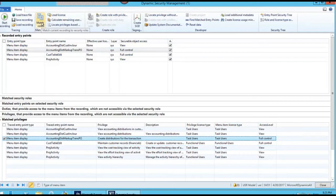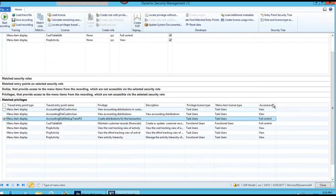I have now done the match automatically here, and this has left me with an example that I'm going to show you now. In this case, I have four different menu items available to me here, and I can see that I have used a recording called DSM recording, which actually pops up every time we log a menu item and asks what kind of access do you want to grant to this specific menu item. Thus, we have a very specific wish list from the organization here. And this has now been matched to the security roles, to the duties, and to the privileges of AX.